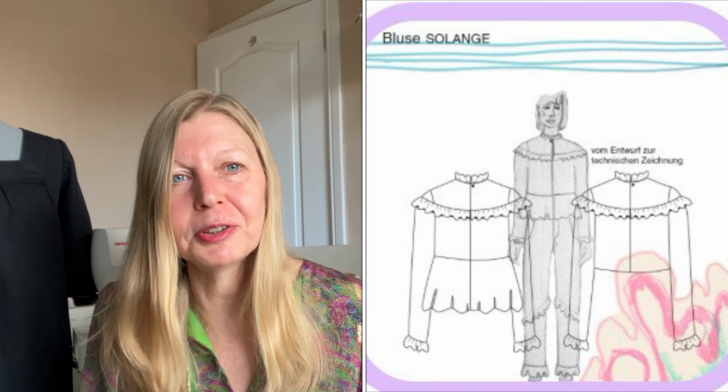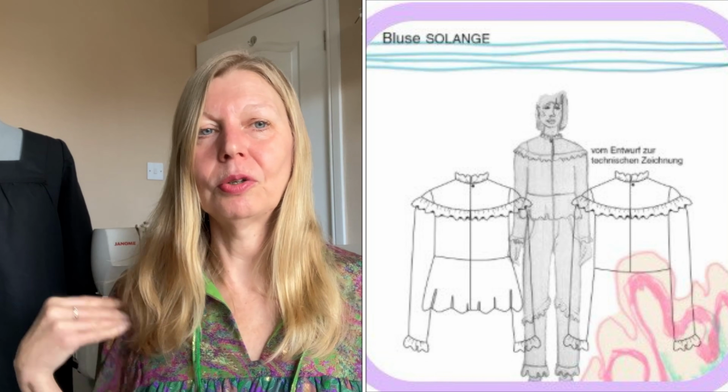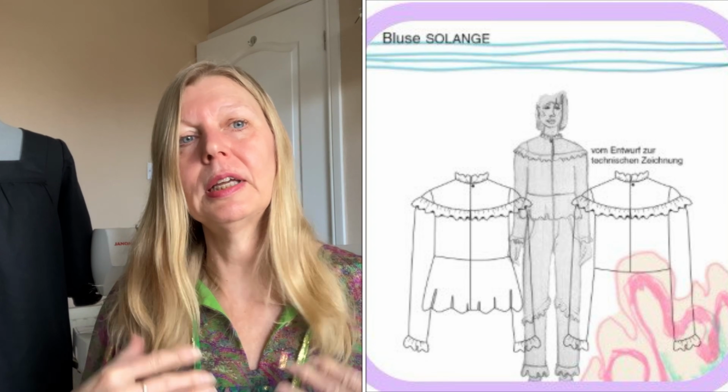But if you're a lover of frills, this is the one for you, because you've got the frills around the shoulder and above the high bust here. You've got the frills at the collar. So this is, I think it's a pie crust collar, is it? And then you've got frills at the sleeves as well. And then you've got an additional option to add a peplum if you want it a bit longer, or you can leave it without the peplum.